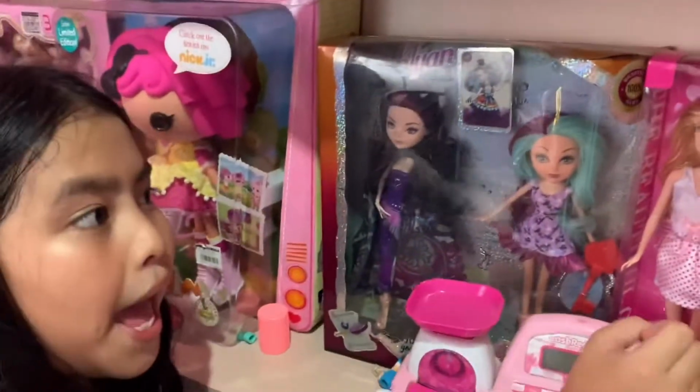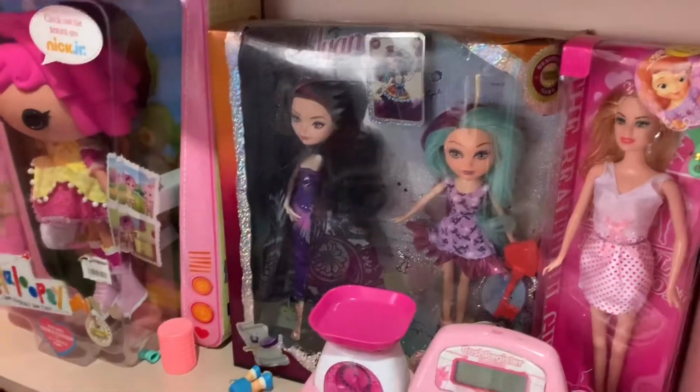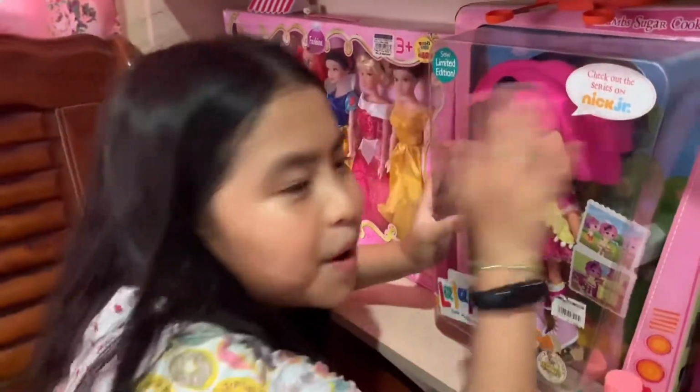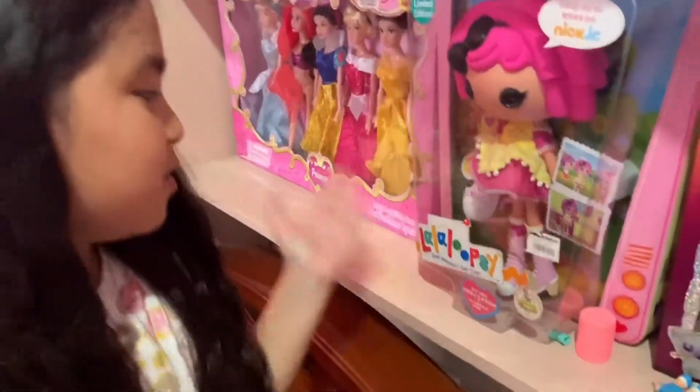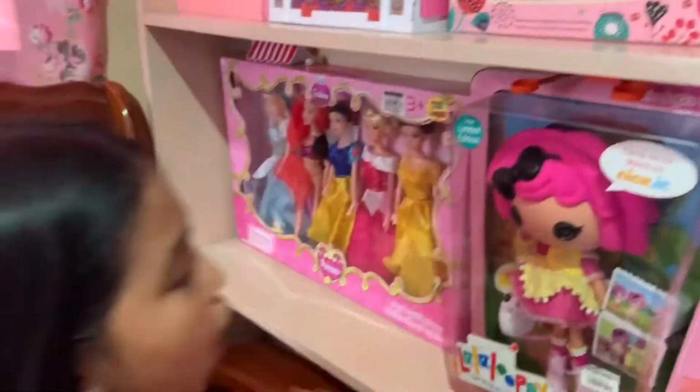But not much now. And here is one my friend gave me. It's super nice and cute. I love it, and I really like the outfit. It's super nice and cute and simple. And here, also, I've wanted to open my Lala Loopsie. I'm going to open it one day.